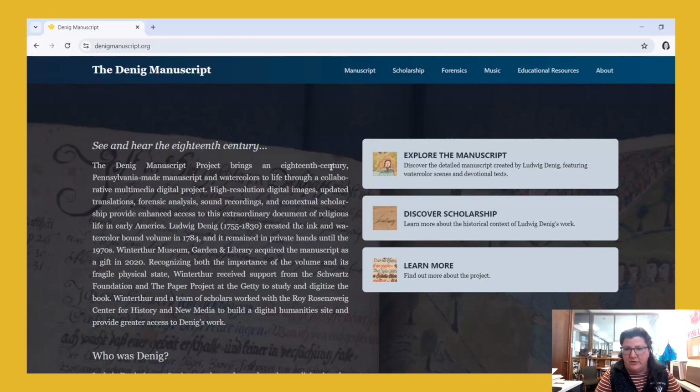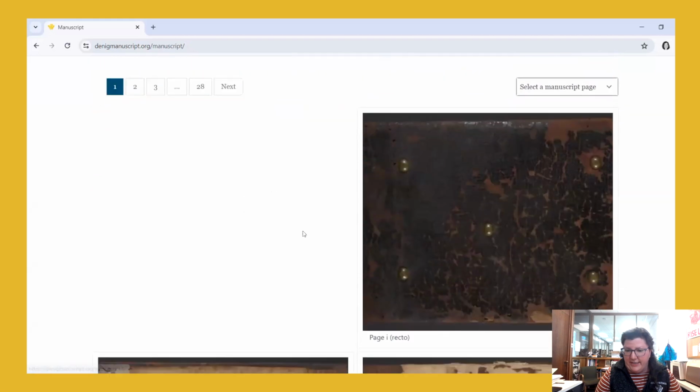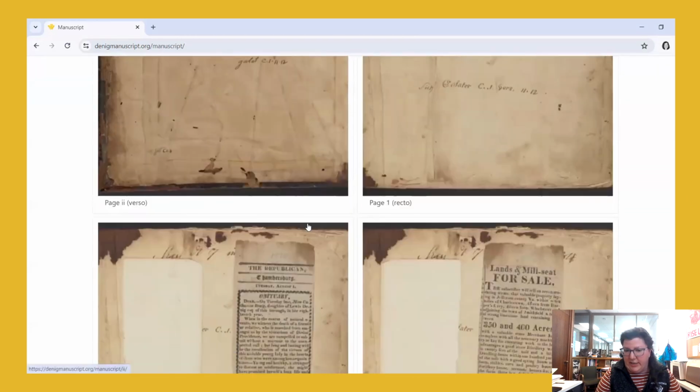So some of the things that we considered as we were regrouping around this project were editorial questions about translations and transcriptions. That was always a key component of this, being able to take the original German, which is in a vernacular form of sort of a high German, Pennsylvania Dutch tradition, and to make that accessible to modern audiences.